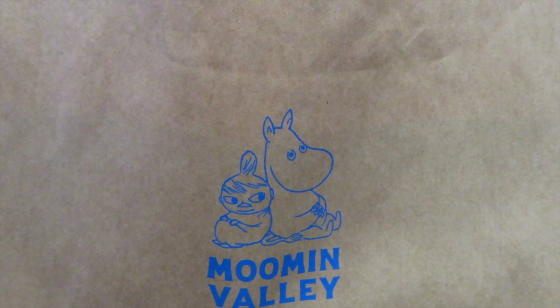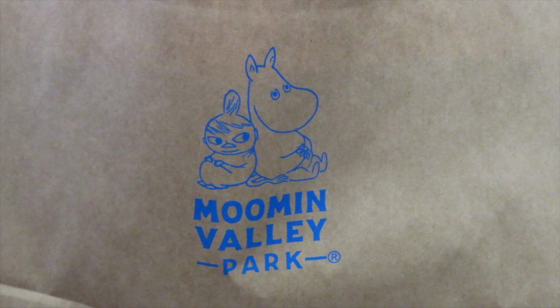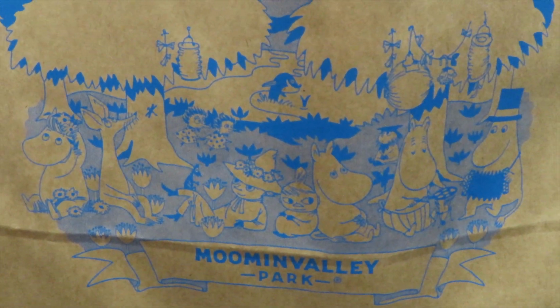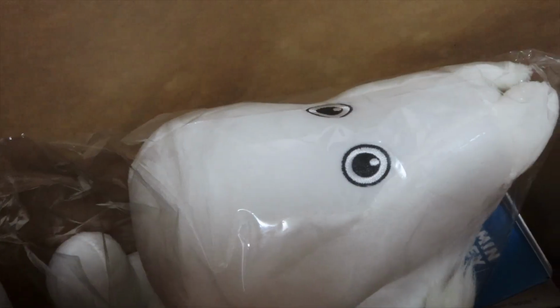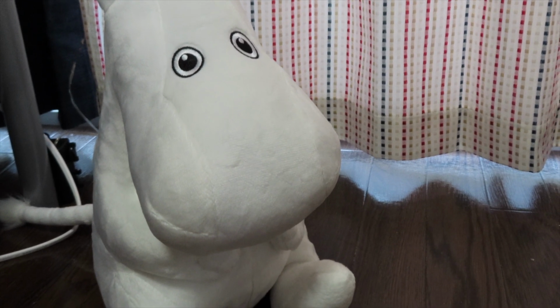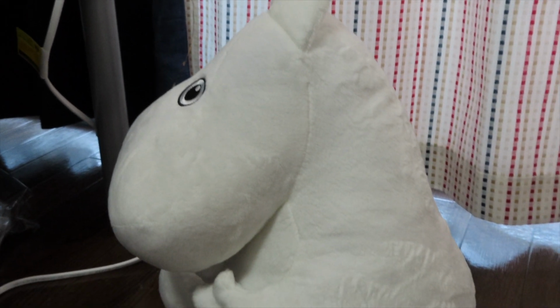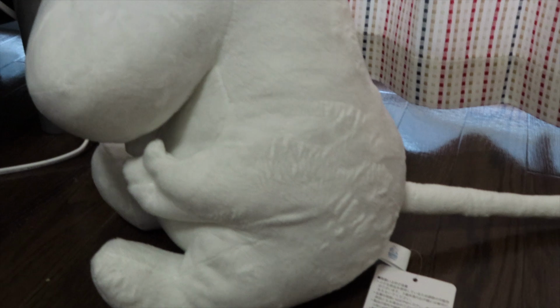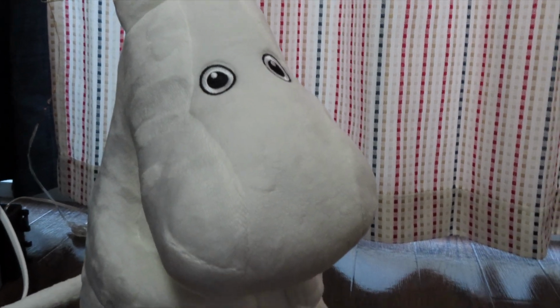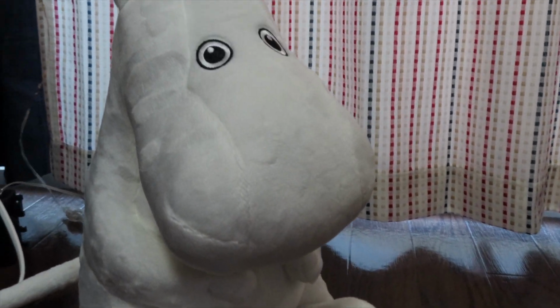Souvenir time. This bag has the logo of Little My and Moomin sitting and leaning on each other, and on the other side it has the majority of the characters all together. So first is the Moomin plush that I won. Again, this was not my intention, but I have it now. It's a very firm plush, and I fear it will get dirty because it's white. In hindsight, I feel like I should have gotten the Little My plush because that was also an option, and I kind of enjoy her chaotic gremlin energy.